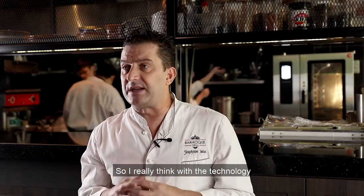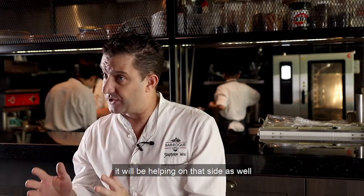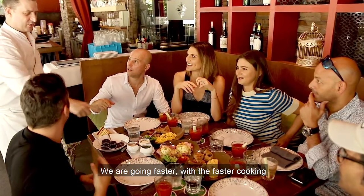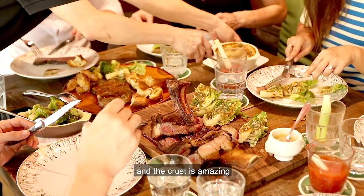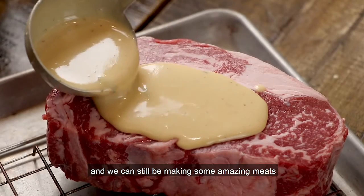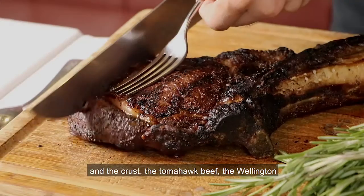So I really think that with that technology, helping on that side as well. When the restaurant is full, we're going faster with a faster cooking. Like, for example, the bread, we crust the bread before each service, and the crust is amazing. And so the oven can be full, and we can still make some amazing meats, and the crust around the tomahawk, the beef, the Wellington.